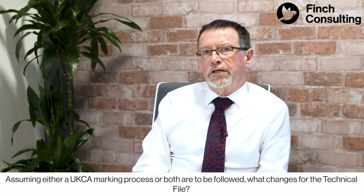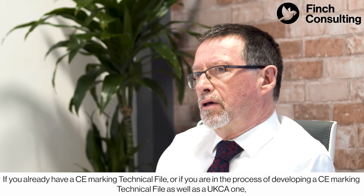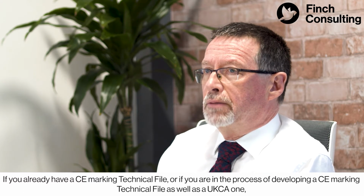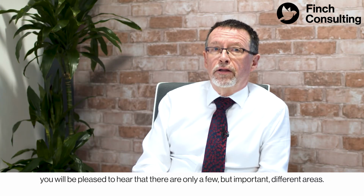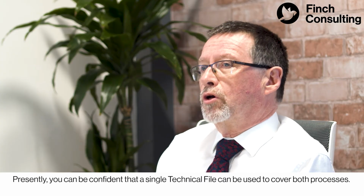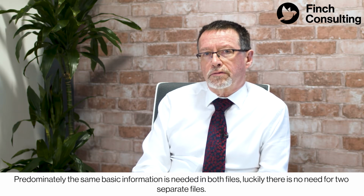Assuming either a UKCA marking process or both is to be followed, what changes will then be required for the technical file? If you already have a CE marking technical file, or if you're in the process of developing a CE marking technical file as well as a UKCA one, you'll be very pleased to hear there are only a few but important different areas. Presently, you can be confident that a single technical file can be used to cover both processes. Predominantly the same information is needed in both files. Luckily, there's no need for two separate files.